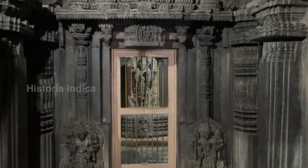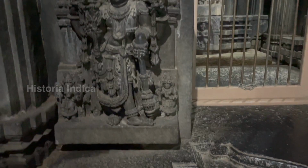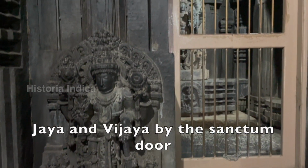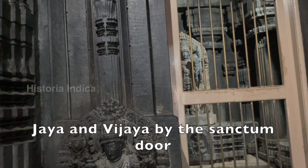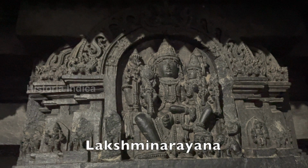Once you enter the Sukhanasi, you will see the main door of the sanctum. There are 2 dwarapalas, Jaya and Vijaya. You will see this pattern of 4 dwarapalas in other 2 sanctums also. Above the door of the western sanctum, there is a carving of Lakshmi Narayana on the lintel.